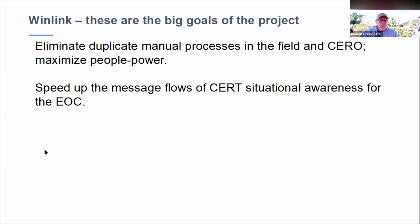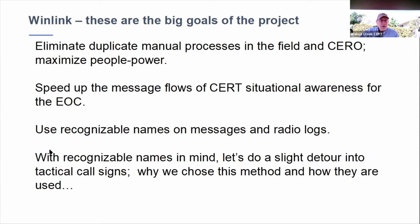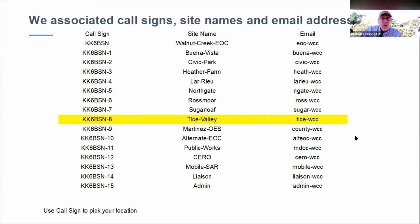We want to speed up the message flows of CERT situational awareness for the EOC. We want to use recognizable names. This is a ham radio system, but we want to use recognizable names when we send messages. So let's do a slight detour into that and show you how we're going to do it. So basically, KK6BSN is the call sign for the Walnut Creek Hams organization. It's our club call sign.